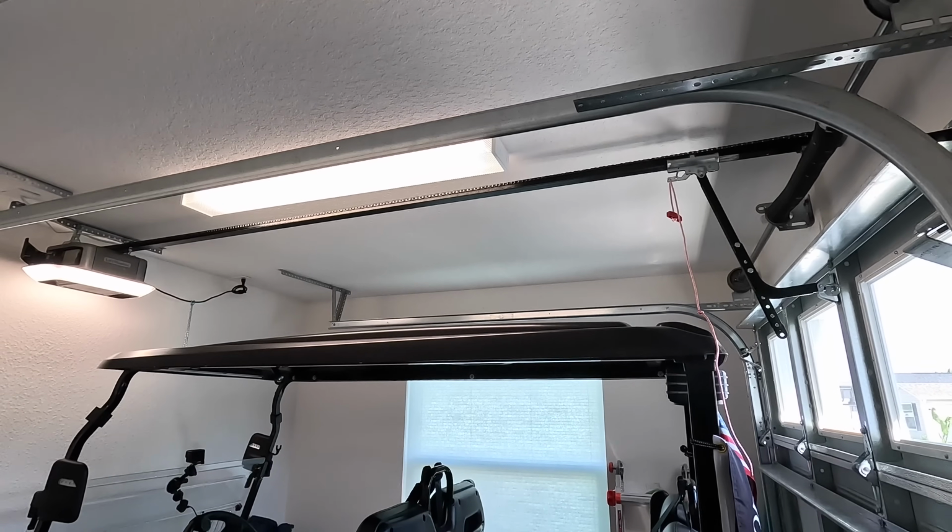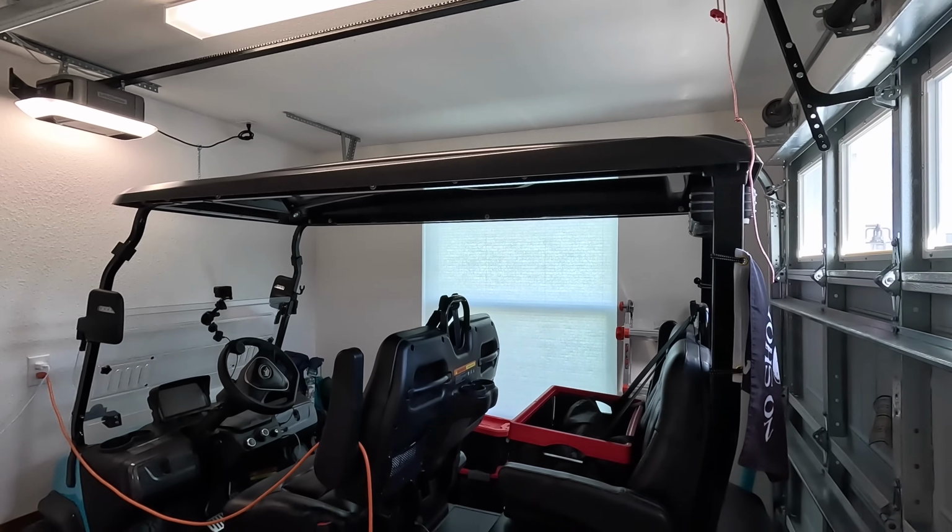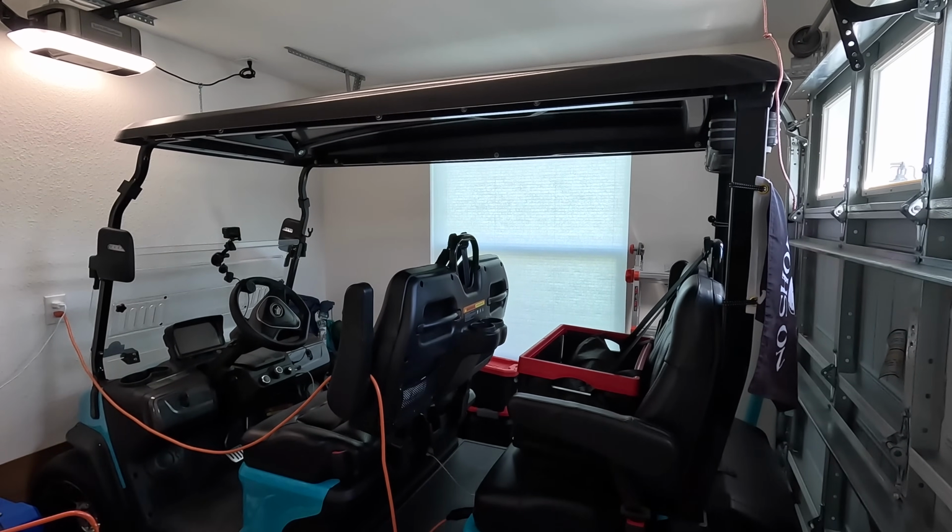So let me go next door to our golf cart garage. We'll show you our golf cart and show you just how easy it is to charge that up as well. So welcome to our standalone golf cart garage. Little forewarning, it is kind of junky and messy in here. I didn't have time to clean it out yet.